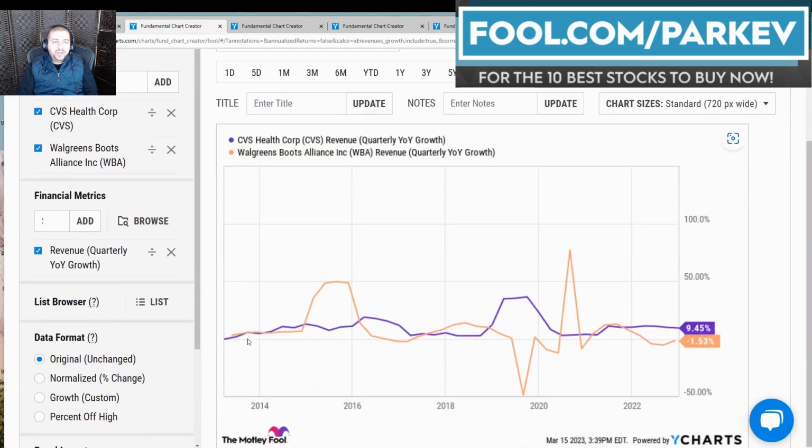The next metric I wanted to look at is revenue growth for these two over the last 10 years. And it looks like CVS has done a better job in terms of revenue growth ever since, let's say, 2019, ever since after it acquired Aetna in that massive acquisition. It did help boost revenue growth in that regard. And in the most recent quarter, CVS with 9.45% revenue growth was way ahead of Walgreens at negative 1.53%.